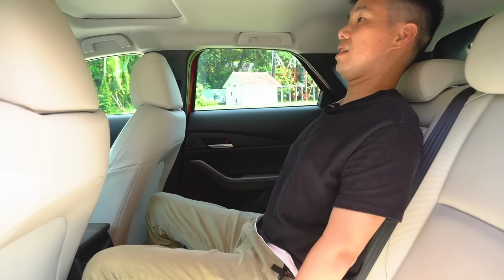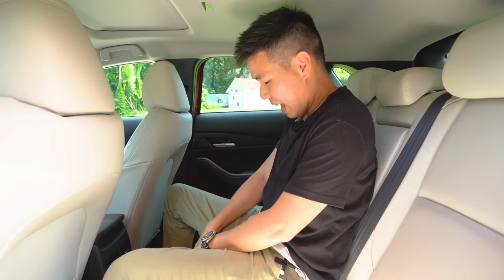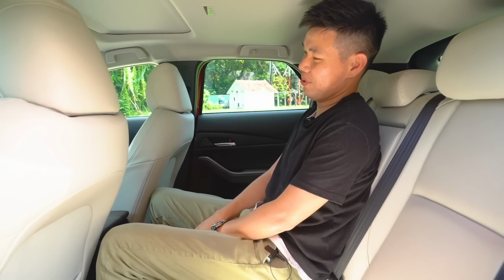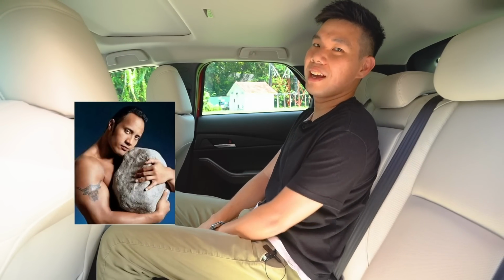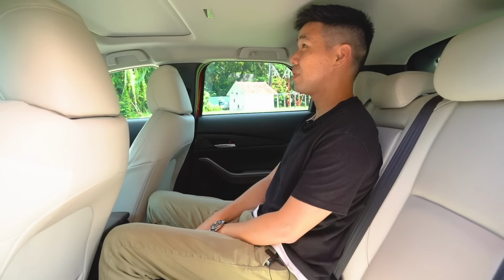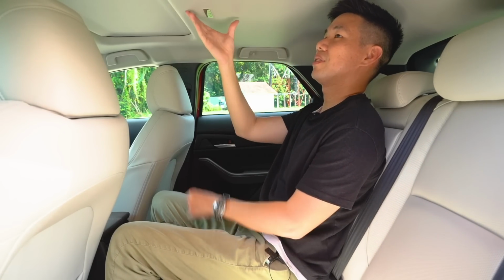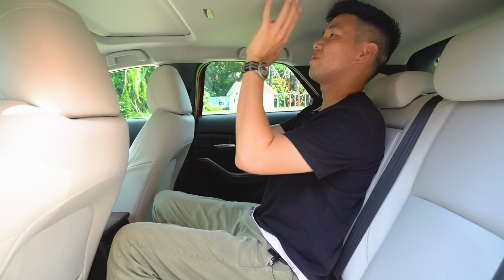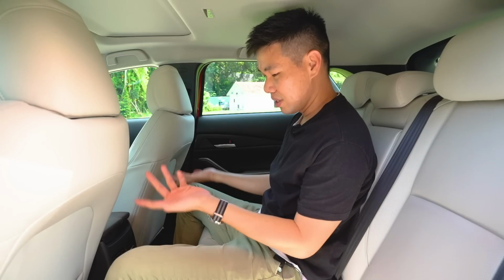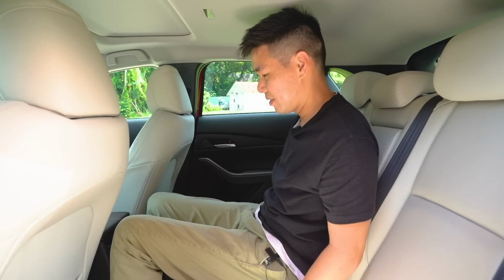for the middle seat, I would say it's definitely cushiony, but harder cushion, if you get what I mean. It's not rock hard like other middle seats of other cars. But I'm definitely seated slightly higher, and again, because of the lower roof, it feels a bit claustrophobic. But I would last 20 minutes in here, no problem.